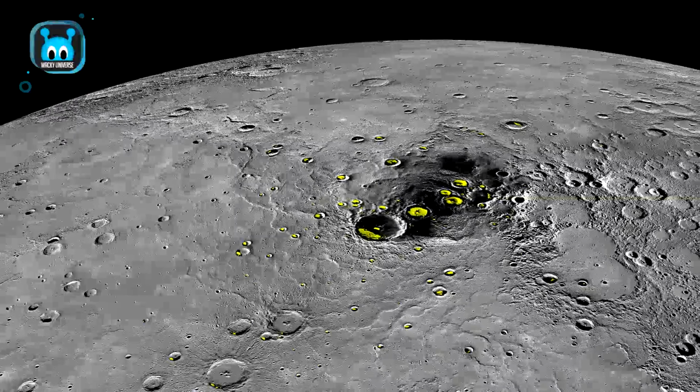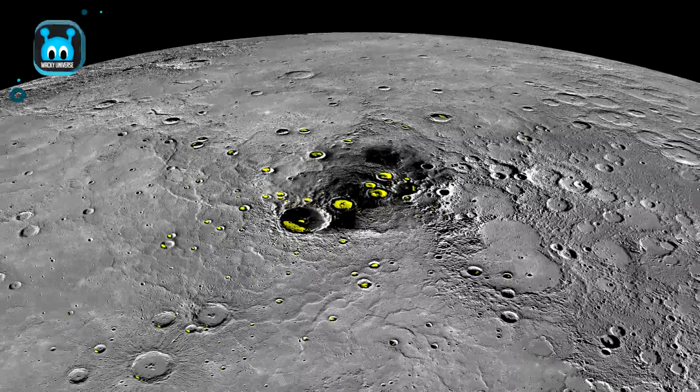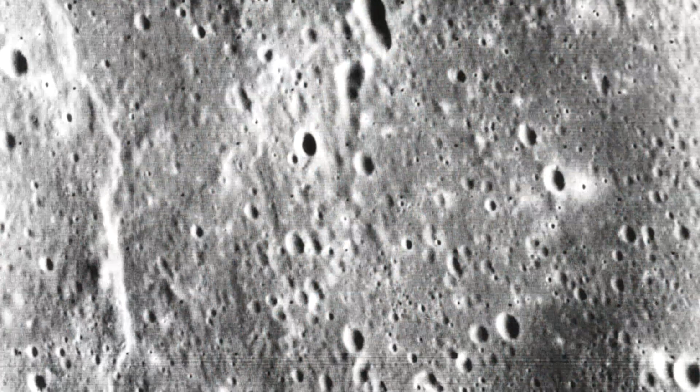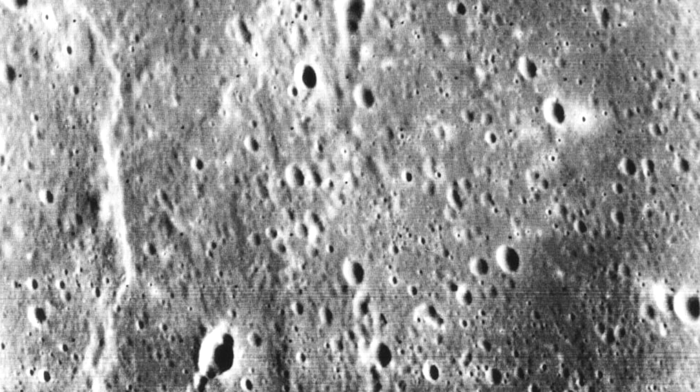Mercury lacks an atmosphere. Temperatures are as hot as 800 degrees Fahrenheit or 426 degrees Celsius when the sun is up. However, thanks to no atmosphere whatsoever, the planet cannot retain the heat. At night, temperatures drop to negative 290 degrees Fahrenheit or negative 180 degrees Celsius.